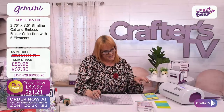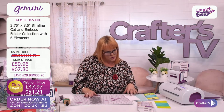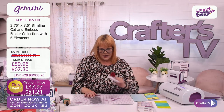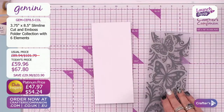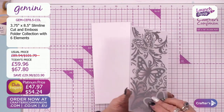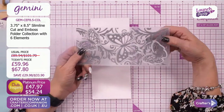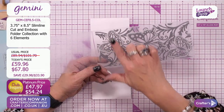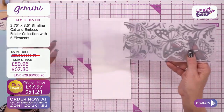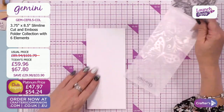So, first things first. I've got a couple of ways that we're going to do this, and I thought, you know what? I might just ink it up afterwards. So, I've got some watercolour cardstock. And I'll just show you a beautiful feature of the cutting emboss folder. All the embossing detail is on one side, the metal die on the other, with the recessed side where the embossing pushes up, the die cuts down, and you get this gorgeous element.